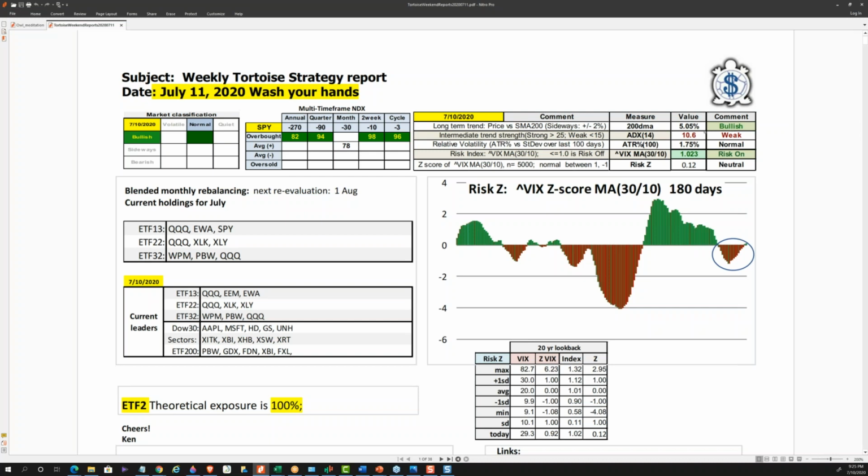Bullish normal, we're 5% above the 200-day moving average. ADX still is a very weak 10, but the bulls are starting to win. The MACD histogram went to summer today. Risk Z is signaling risk on with a Z score of 0.12, and you can see how that's been improving, pointing the way north the last 6 or 7 days. Still very good holdings for all of July. I like those choices.